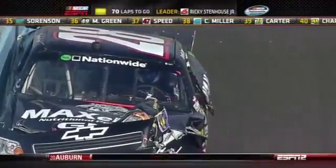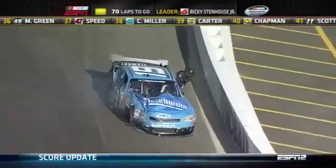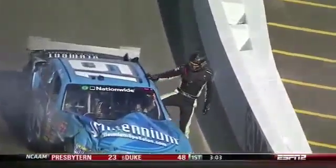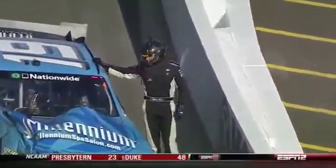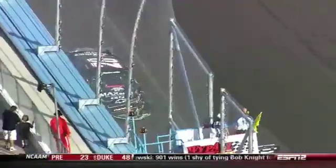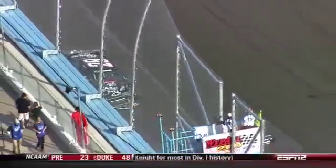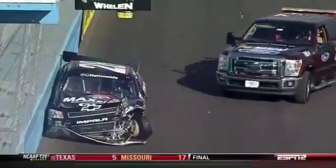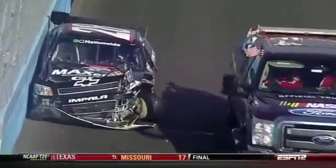The good news there is the window net is down, signaling to officials that Derek is okay, and Mike is already climbing out of his car. So we have 70 laps to go. That definitely puts us within the go to the finish mark. Oh yeah, they can make it from here, so they'll be coming down pit road to get fuel and possibly 2 tires for the leaders.